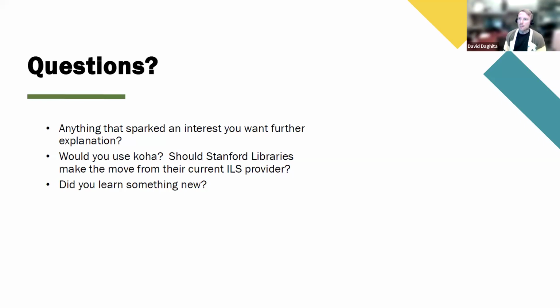I think the library world is slowly catching up to be like, hey, open source is where it's at, especially with how budgets and funding go now. It just makes for a really good tool to have, especially if you have someone that knows code and wants to do those things, or actually wants to learn that stuff. It's a great training ground.